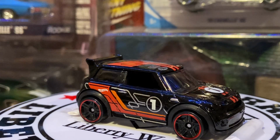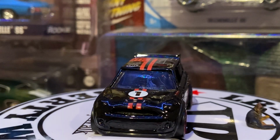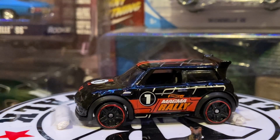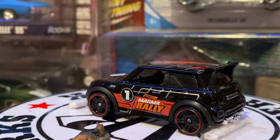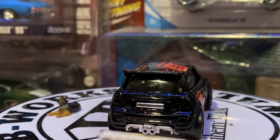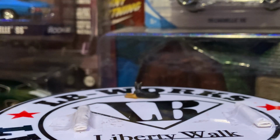It's an interesting little model. I love the color of it. The windows are tinted so dark it's kind of hard to see an interior, but nonetheless it does have an interior. I love the black wheels and the red lines on it. I may do some minor touch-ups to the tail lights and the headlamps on it to give it a little bit more of an appealing and aesthetic look to it. So there is that, and that's a Hot Wheel.